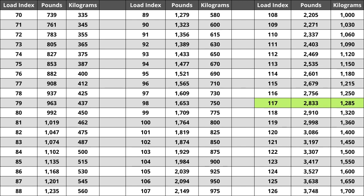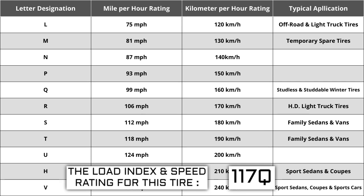Located next to the load index we just talked about, there is a letter. The letter Q is the speed rating for this tire. This is the maximum speed sustainable for the tire. Each letter has a corresponding speed rating approved by the Department of Transportation and the tire manufacturer. Alphabetically, the speed rating increases as the letters advance from A to Z, except for the letter H, which we'll explain in a minute. The most common speed ratings range from L, 75 miles per hour, to W, 168 miles per hour. High-performance racing tires speed rated 168 miles per hour or higher are marked ZR.